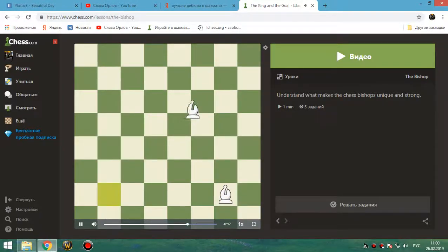Now, notice no matter how many bishop moves we make, the bishops never cross paths. They never block each other. And the reason why is because they're on opposite colored squares, so they never interfere with each other. They make a good team. Now that you've learned how the bishops move, it's your turn to practice moving the bishops.